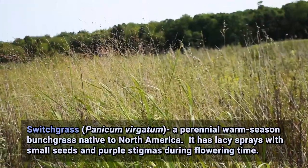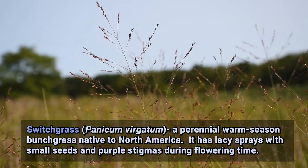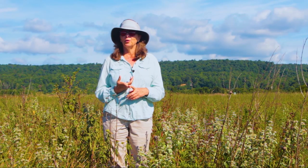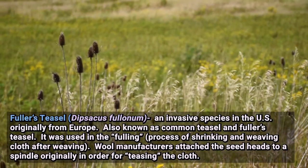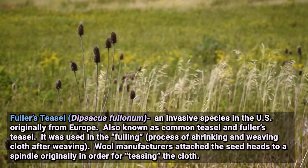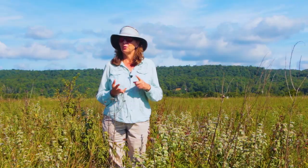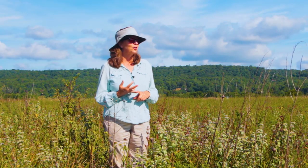There are also some native grasses mixed in here, and again, some invasive species moving in. We have some multiflora rose I see behind Dan, and some Bradford pears, which are incredibly invasive in natural areas. And we're also getting some ornamental grasses moving in here, so we have to work on keeping those out every year.